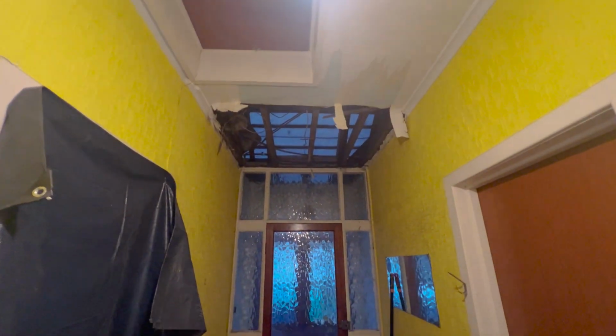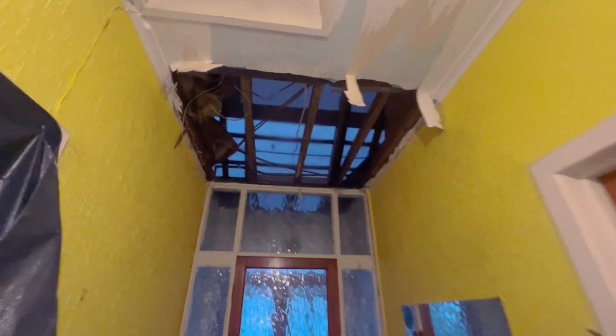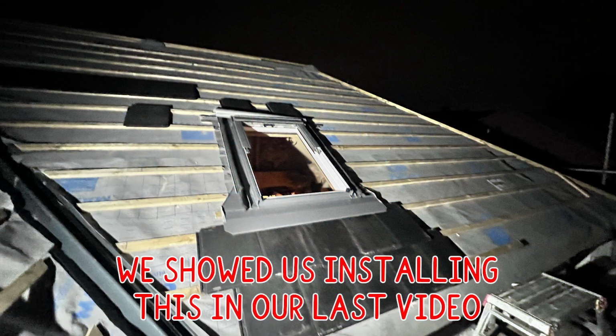But as you come through the hallway, so this is where we were in the last video. We were taking down the ceiling inside because there's going to be a new skylight. Can't really see, you can see the outline of it here, where that's going to be going. So yeah, this is what it's looking like at the moment.